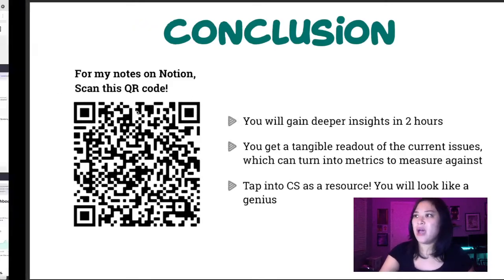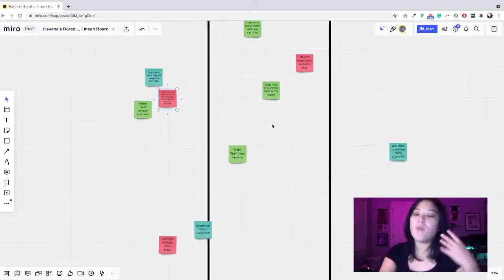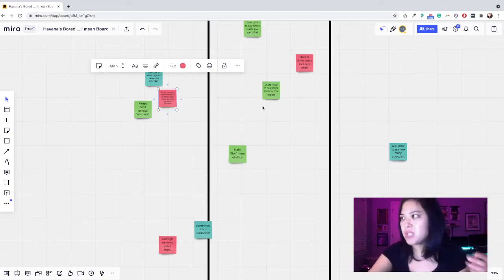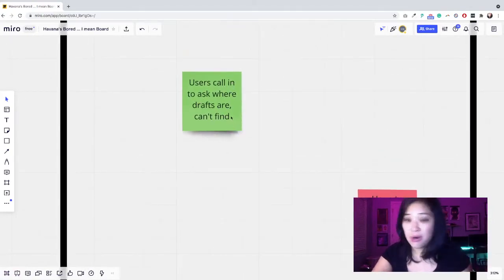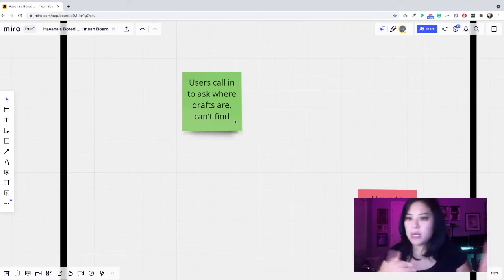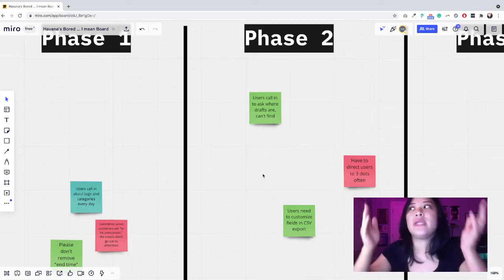So let's say now that you have these stickies, you can prioritize them, but you can also grab metrics on them. Customer support teams have support tickets. They track the number of calls. That's how they actually track their productivity and how they succeed, because most people have a quota on how many support tickets to resolve, etc. So let's say for this example, users call in to ask where drafts are. They can't find the drafts. You can ask your customer support manager or whoever, hey, can you pull up the record from the past 6 months and see how often you are getting these calls, or how often you are getting support tickets on these specific issues? And now you have a baseline that you can actually track against.